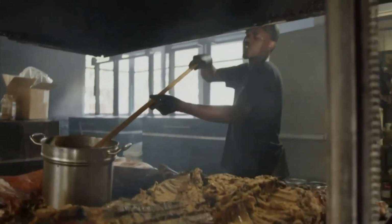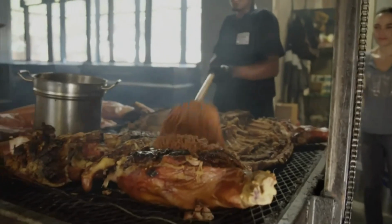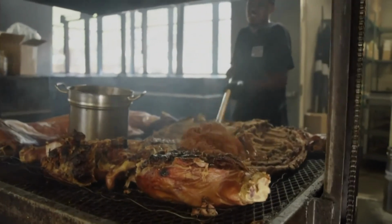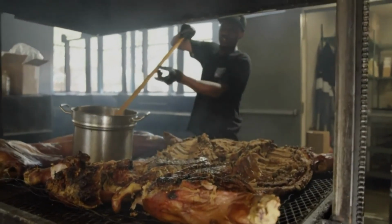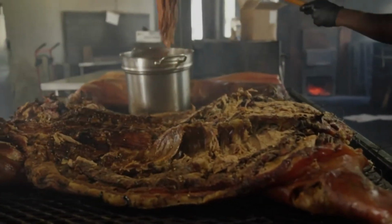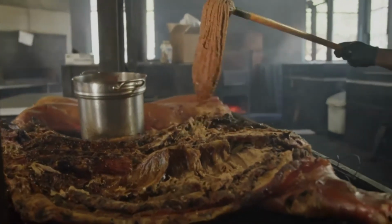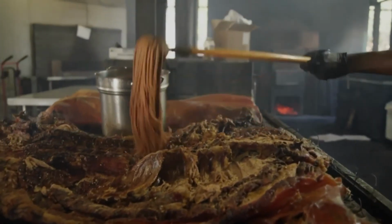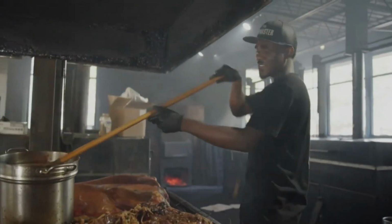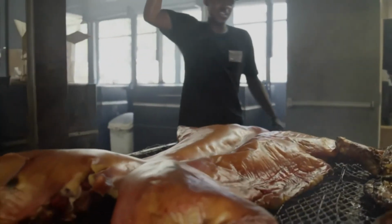So the way we mop through it, we're going to start on our legs first. Whichever corner we start off at, we want to make sure we always go towards the middle. We don't want to mop it, I say, more than 4 times because it'll start picking up the seasoning. How many gallons of the mop are you going through a day? Through a day, I say about 6. We just shut the lid back down.